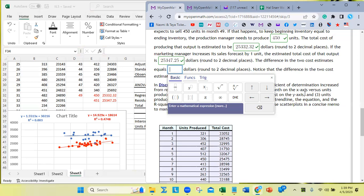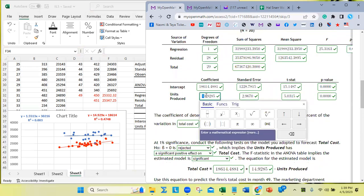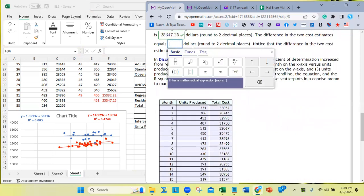Okay. I took the mix was right. Huh? The last one. Yeah. Let me check it. It should be the intercept, the slope coefficient, right? Rounded to 2 decimal places. So I need to make that 93.